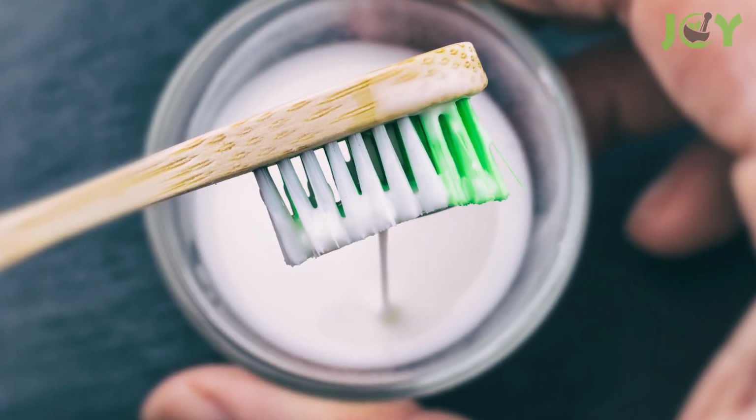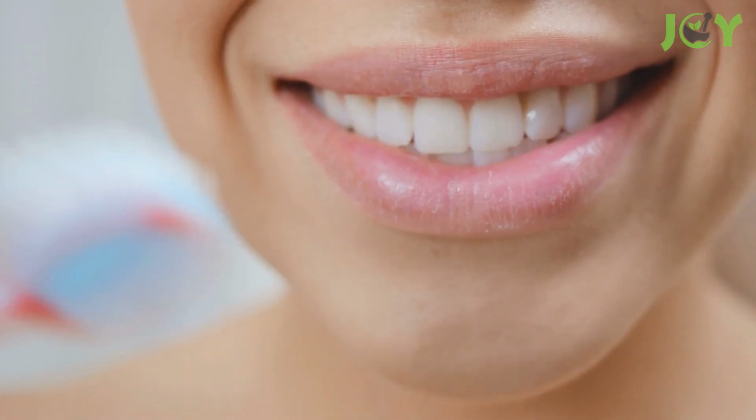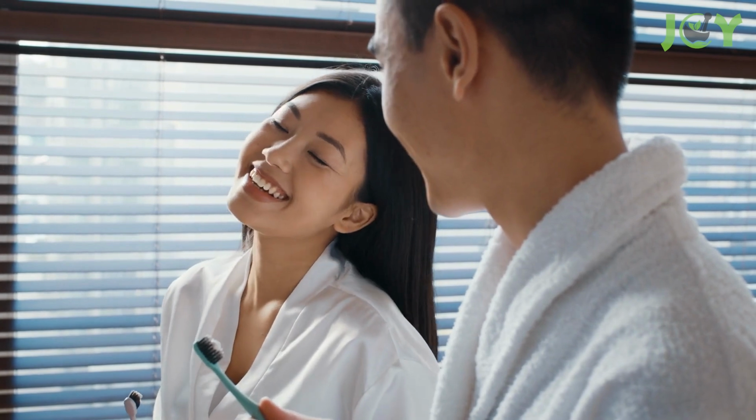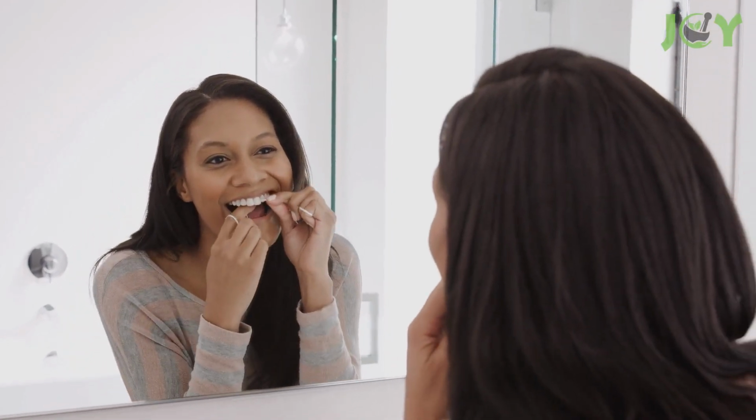Start by mixing a small amount of baking soda with water to create a paste, and then brush your teeth as usual. This homemade toothpaste not only whitens teeth, but also helps neutralize harmful acids and freshen your breath. Just remember that it's best used occasionally, in conjunction with your regular dental care routine, for a brighter, healthier smile.